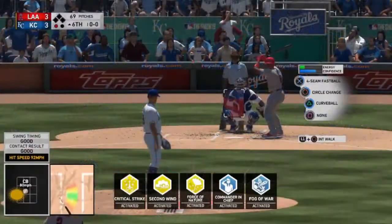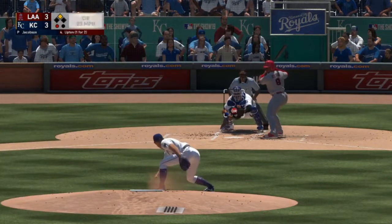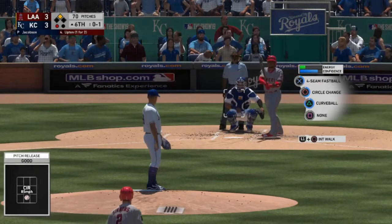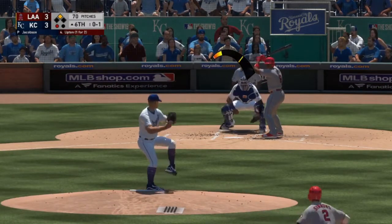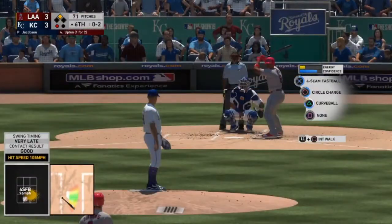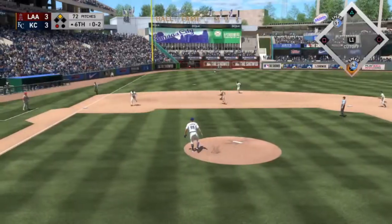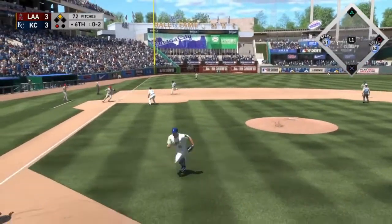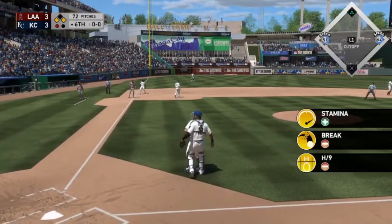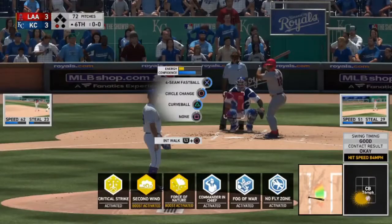And here's Justin Upton. The left fielder, number 8, Justin. Circle change hits the zone for strike one. That's a foul for strike two. And he gets a single. So now we've got runners on the corners with 1 out.